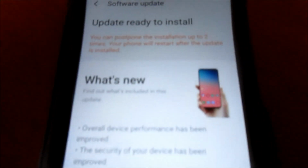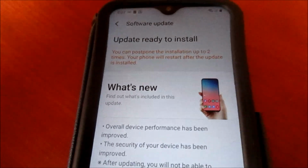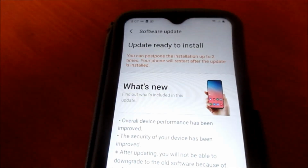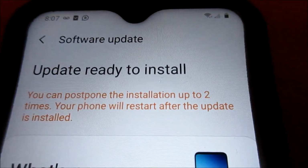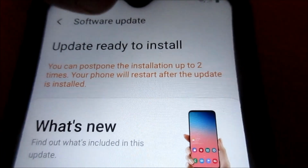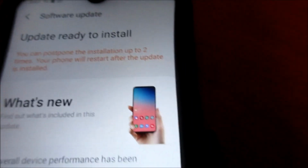Hi guys, Lens here, and in this video the question is, should I update my phone? First, when you are updating your phone, you want to ensure that your battery percentage is past half, right? So this is at 72%.